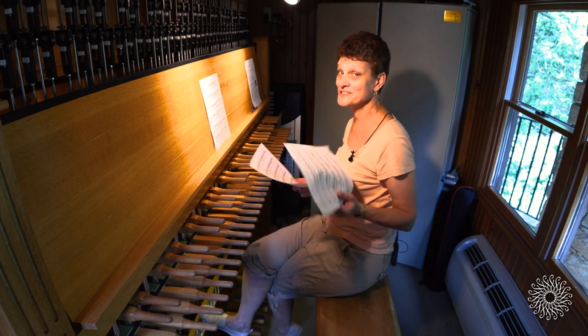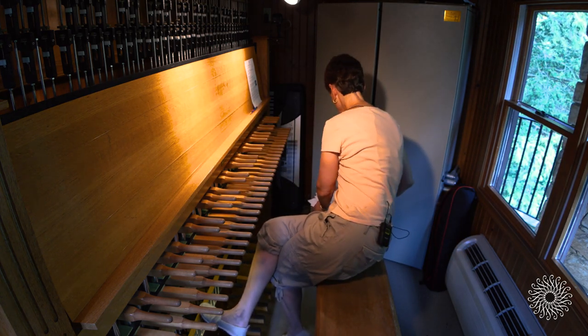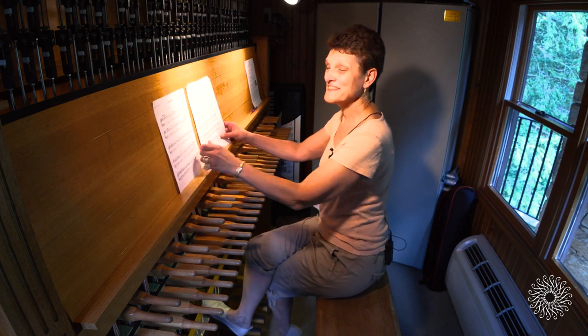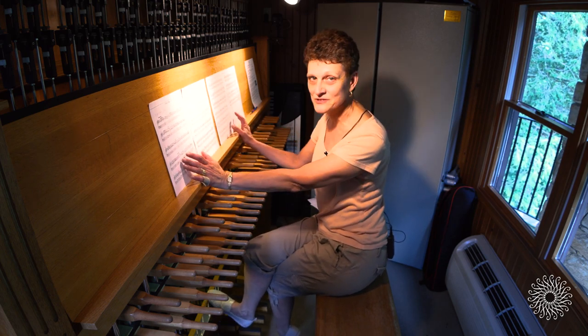If you've got the bells, you use the bells. And the last piece in this segment is Piano Man. You cannot do a Billy Joel without the piano.